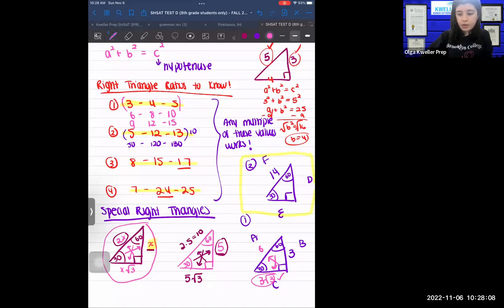Good, you guys are getting it. So for this one, we have to go the other way, right? I made it a little bit harder for you guys. I gave you the side across 90. So this is two times whatever is across 30. So I have to divide by 2 to get that across 30 is 7. And then across 60 is what's across 30 times radical 3. Good.